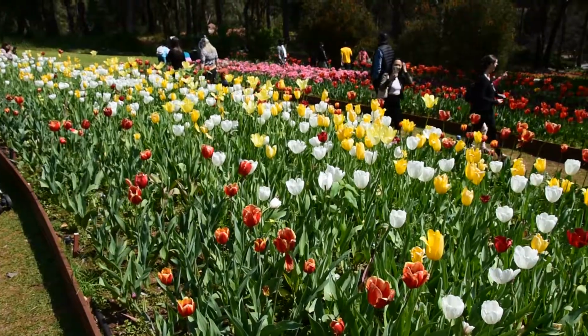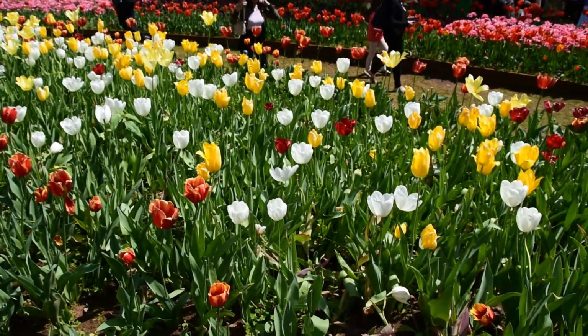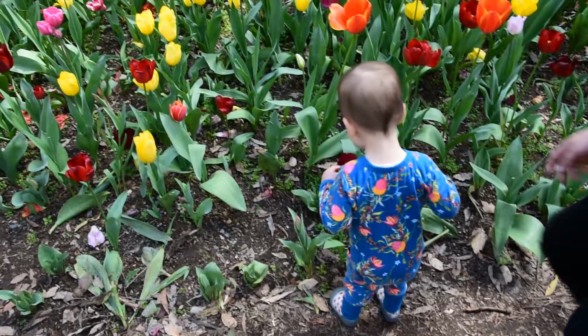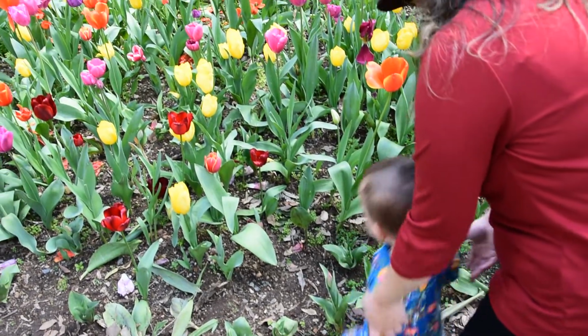So today we had two goals. One was to showcase the beautiful botanic garden that is Araluen and its Tulip Festival. The other one was to wear out my daughter Lily. You got to run up hills.